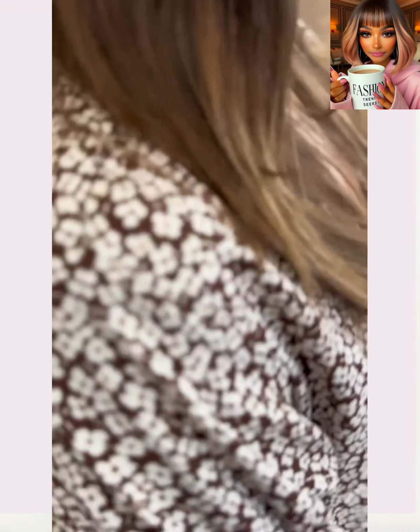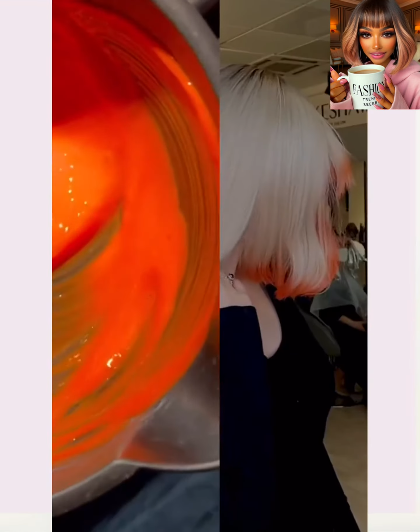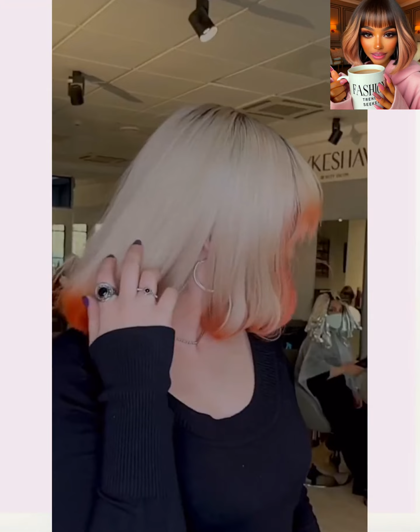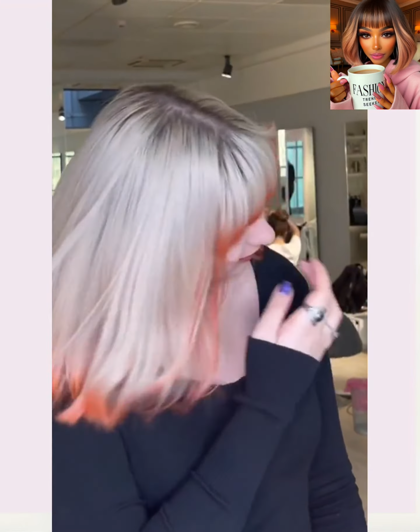So here we have someone styling their bob. She's got this gorgeous jaw length style bob. And then we have someone with mid-length hair who decided to switch it up with a bob with bangs. Very cute. Ooh, wow. Check out this bob with the orange tips. So cute. Another really fun and unique style.